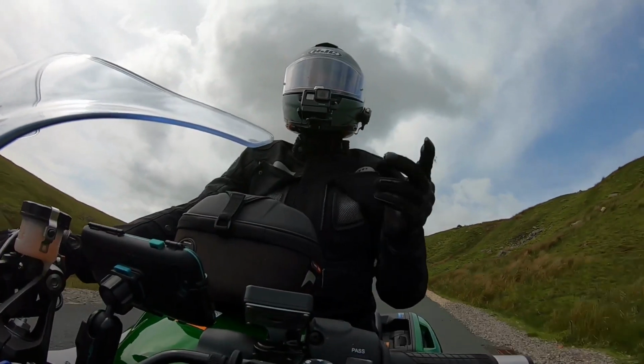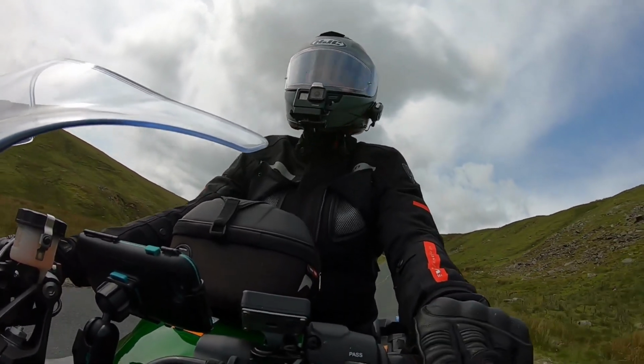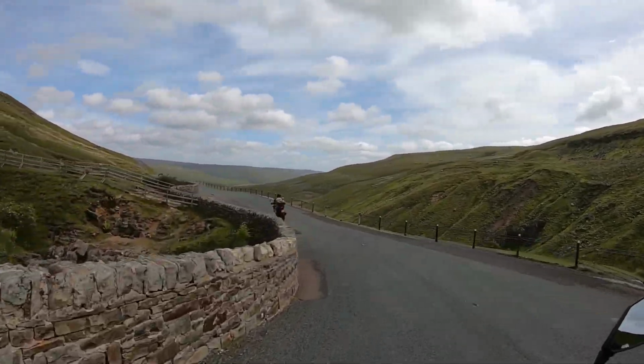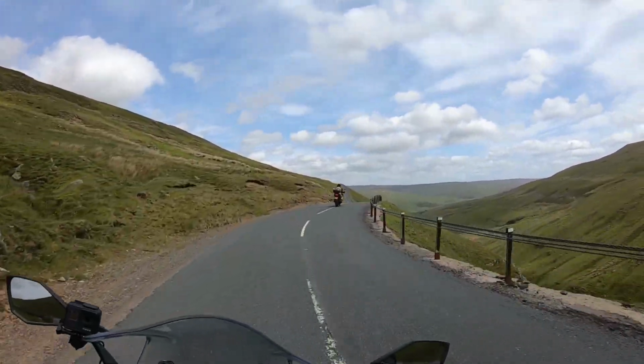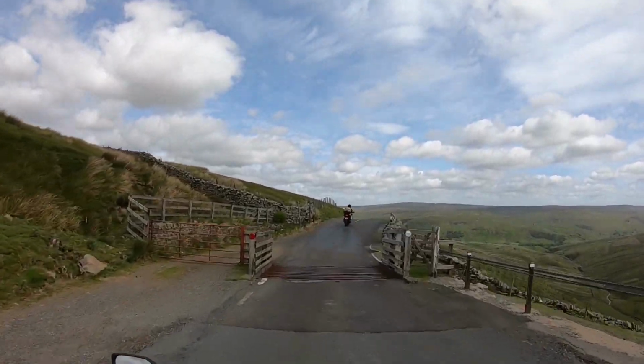So there's a thing somewhere around here, isn't there? It's called Butter Tubs Pass because they used to put the butter somewhere down a well, or is this it here? I think this is it. Well, put the butter down there, keep it cold. Don't know if that's the right story, or I might be talking absolute gobbledygook. Cattle grid.